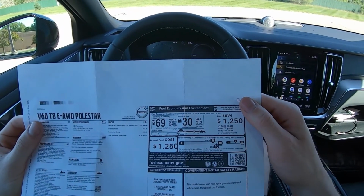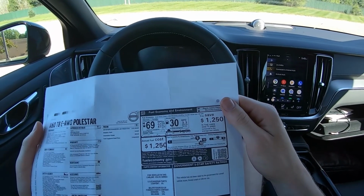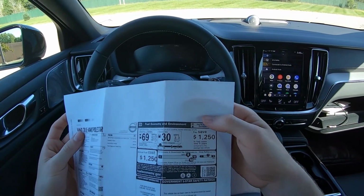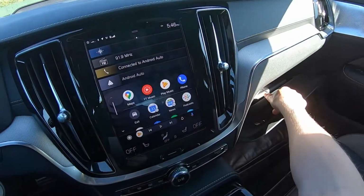It says 69 miles per gallon MPGe combined. I'd have to do the conversion to see what sort of miles per gallon they're assuming. But 30 miles per gallon combined for just gas. Pretty darn good for what you're getting.